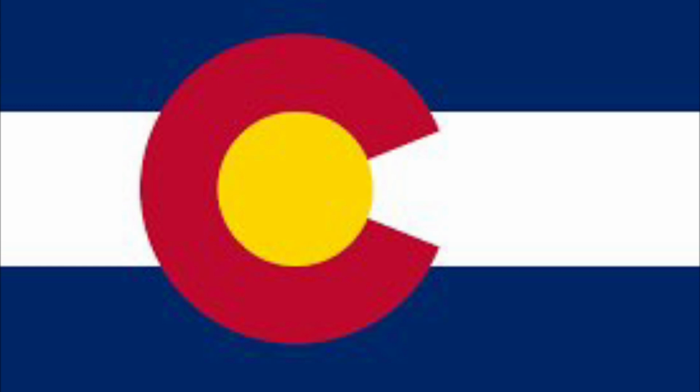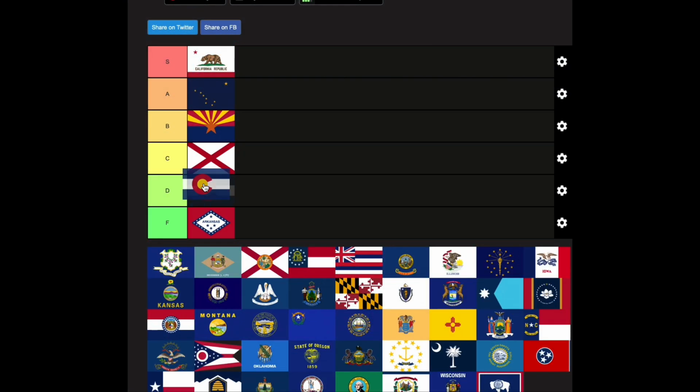Onto this flag, though. The C represents 3 different things. Colorado, obviously, the Centennial, which is because the state was formed in 1876, and Columbine, which is the state's flower. The gold disc between the C represents the sunshine and the gold mining industry. Then there's blue stripes, which represent the sky, and the white stripe in the middle represents the peaks of the Rocky Mountains and the silver mining industry. Overall, this is one of the better flags in the country, so I'm going to give it an A tier for its unique style and lack of comparisons.